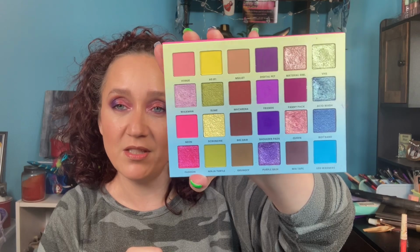And then the Palettopoly palette. This just sounded really fun. It's like a game that you can play doing makeup, kind of like palette bingo, but a little bit different. But these are the shades in here. I could have used that purple. But anyways, let's get into the Raw Beauty Christie palette.